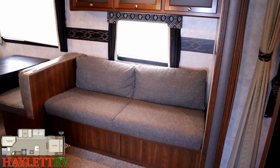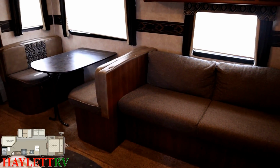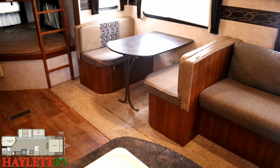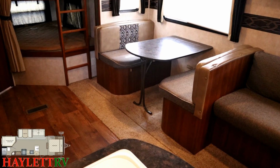And you can see storage above the sofa as well, something a lot of RVs have sacrificed in a more modern market in lieu of, you know, bigger windows. A lot of people like windows, but they don't realize you need that storage space. But too late now, it's already happened basically.